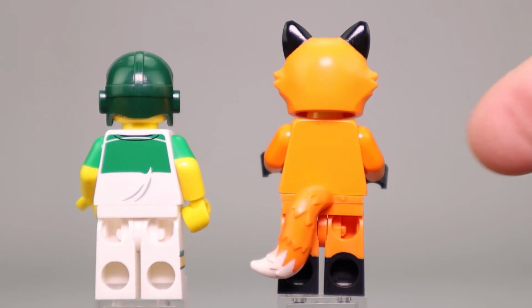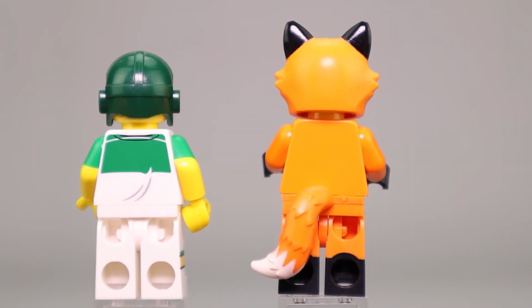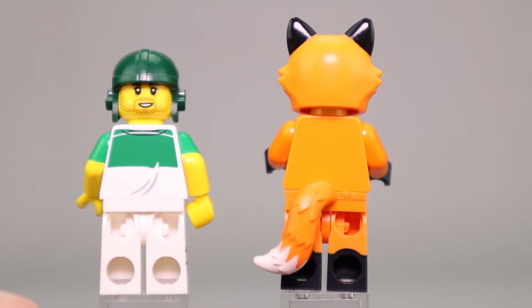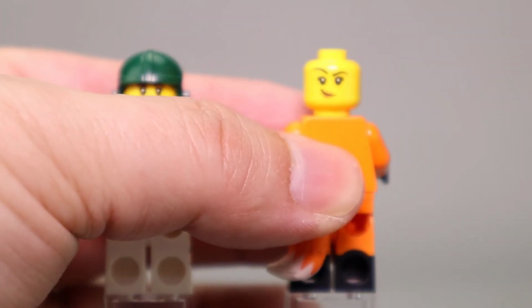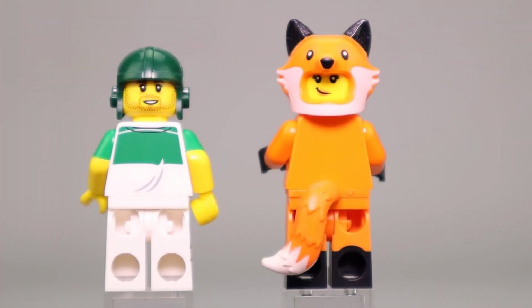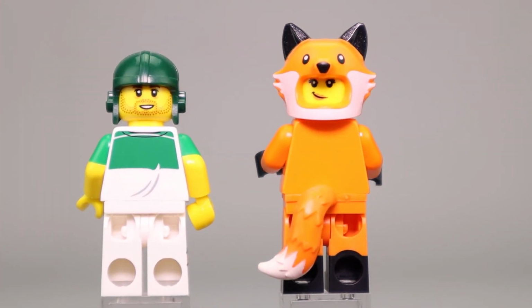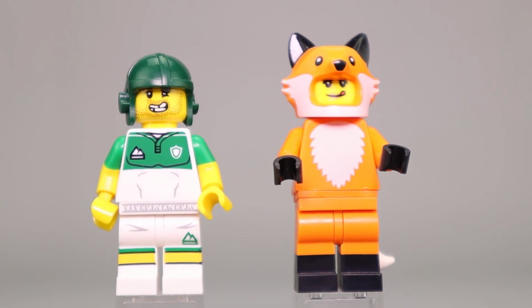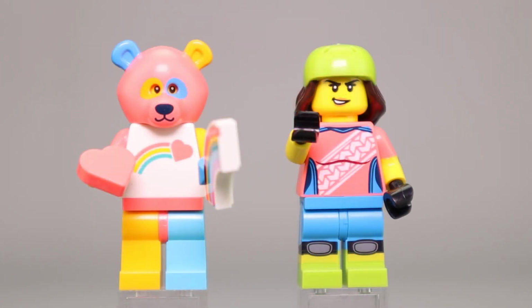The back printing's completely plain for the Fox Costume Girl, but the Rugby Player continues on his printing. Here's a better expression for him without his teeth knocked out. Our Fox Girl also has an alternate expression on her. Here in the front you see our Rugby Player with his knocked out teeth. Let's move on to our last two figures. Here are our last two minifigures.